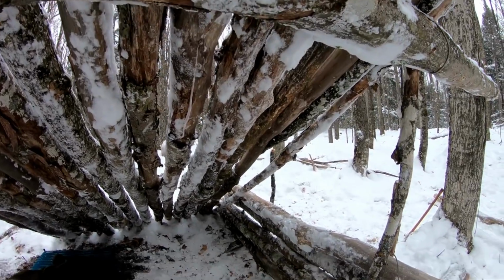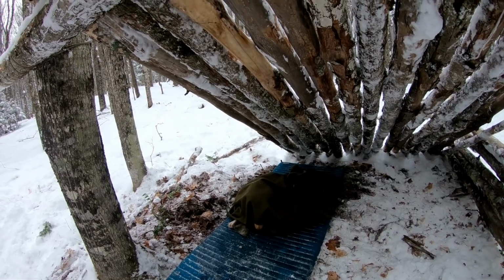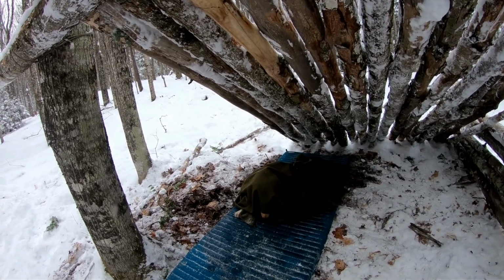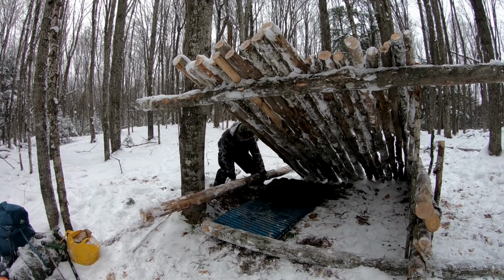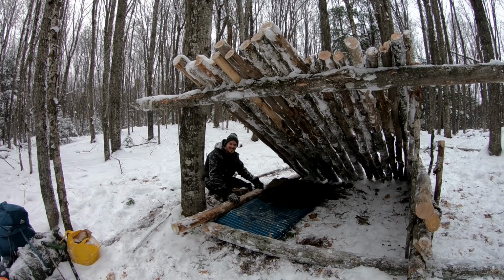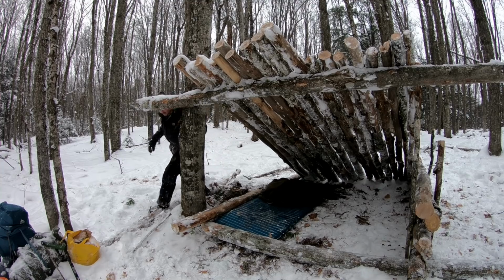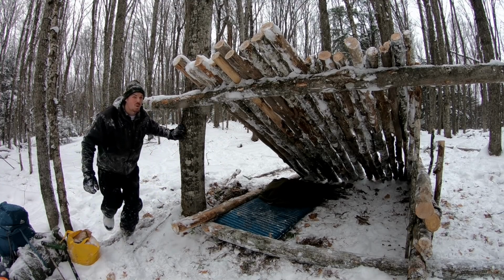One more string up over there, and then I gotta work on Monty's side here. He needs a little protection too. Monty is just nestled up in that wool blanket right now. Oh, watch out for those ridge poles.